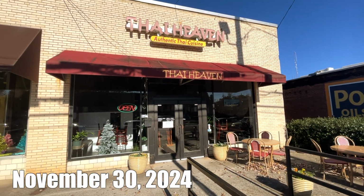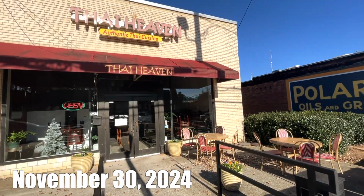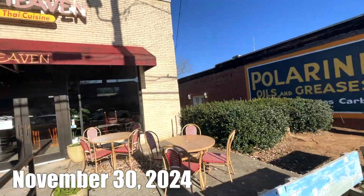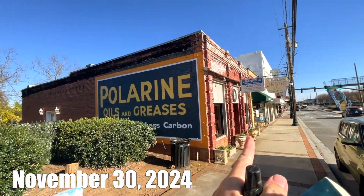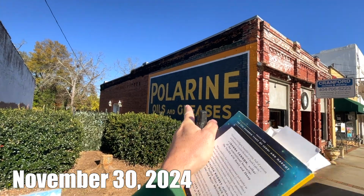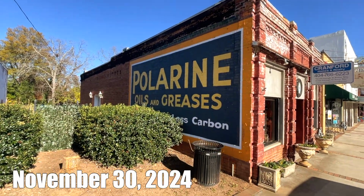There's this great picture that I have from this stretch, right where I'm standing right now, that shows a beauty queen in a car in a parade in the 50s. If I can find it, I'll pull it up and put it on here, but it shows these in the background. Then there's an empty lot right here. I think this is where Miller's was, attached to this building, which you'll all recognize. And from what I understood, this has been painted new, but they found that underneath, once the building was gone, they found the old Polarine oils and greases.